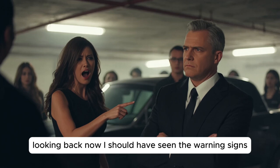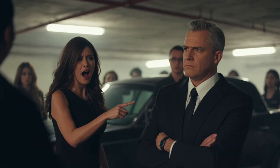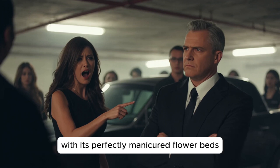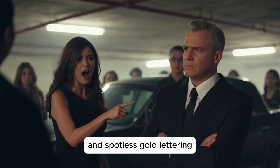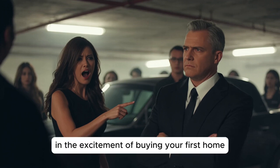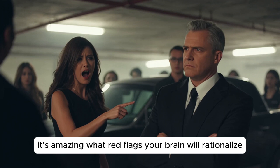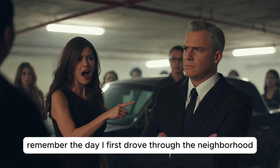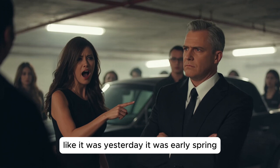Looking back now, I should have seen the warning signs. They were all there, flashing as brightly as the "Welcome to Oak Ridge Gardens" sign with its perfectly manicured flower beds and spotless gold lettering. But when you're caught up in the excitement of buying your first home, it's amazing what red flags your brain will rationalize away. I remember the day I first drove through the neighborhood like it was yesterday.